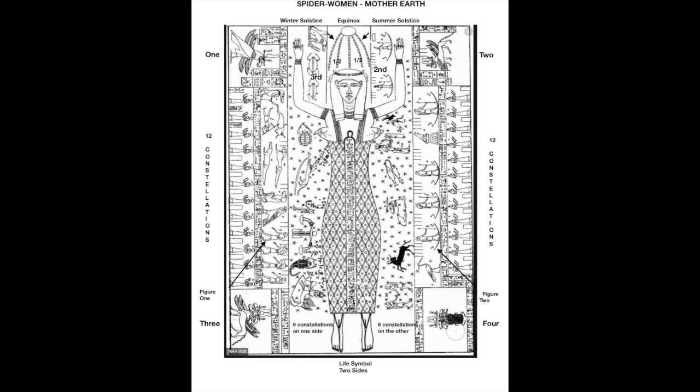The 4 corners would represent the 3 previous worlds, and this the 4th world of today by Hopi count. On both sides of the outer edge she has 12 constellations. On the right side they have stars on their heads, and on the left each figure has a circle representing the sun or the moon.